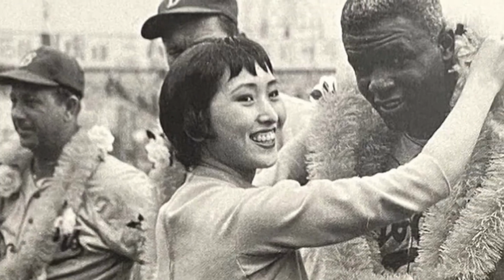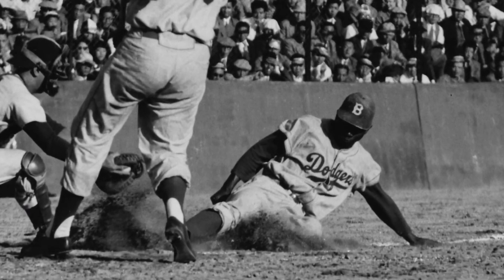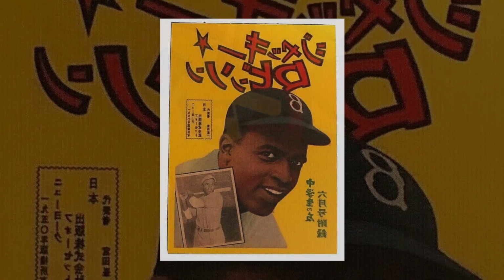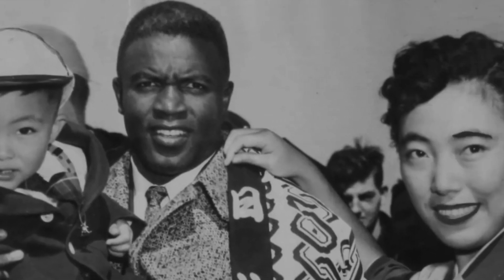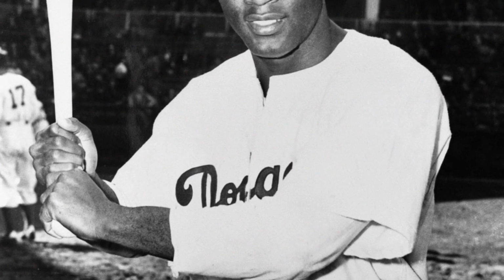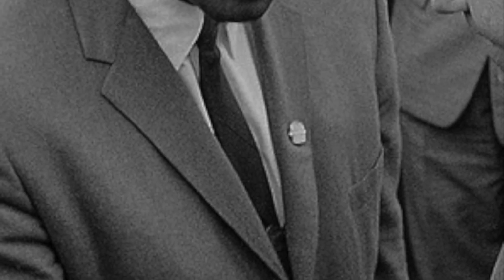This tour was staged only 11 years after over 200,000 Japanese citizens had been killed by atom bombs over Hiroshima and Nagasaki. The tour was scheduled in hopes of uniting these two nations in the aftermath of World War II, and in many people's eyes, the tour did just that. Even in Japan, Robinson was more than just a baseball player. Prior to the trip, a governmental official told him, "Your own presence in Japan will make a contribution to international diplomacy, the value of which cannot be estimated."